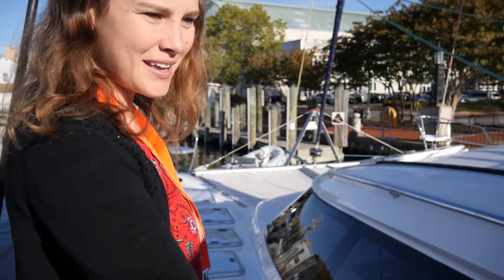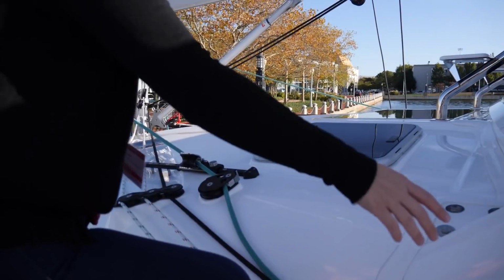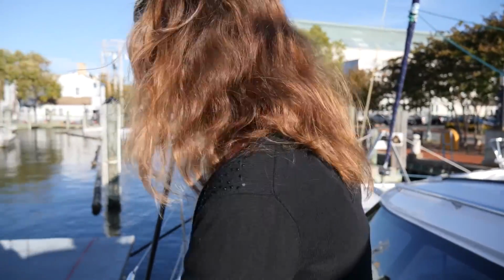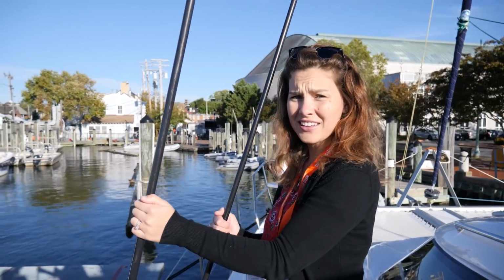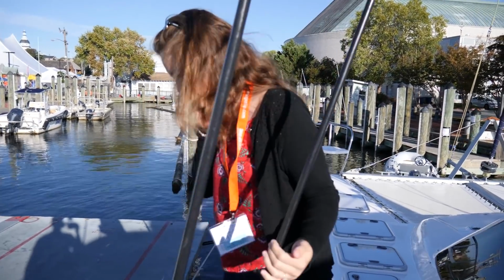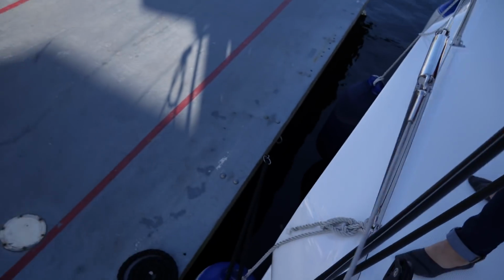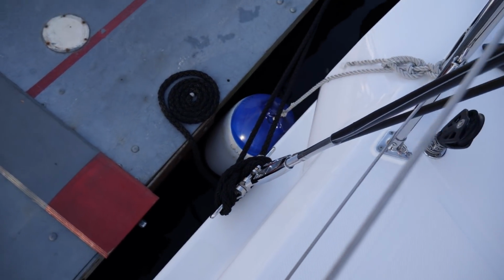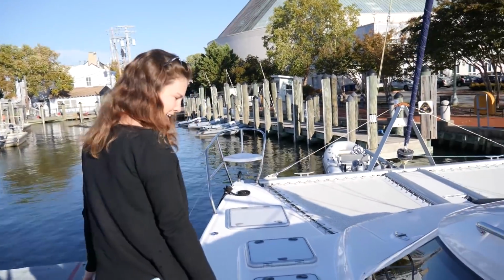There's steps up everywhere, so you have access to everything to easily walk wherever you need to be, which is really cool. So they've got double cable lifelines, really heavy duty rigging, which is obviously nice. I saw that chain plate. I've never seen something like that where it doubles as a cleat. It's very interesting to me. Multiple functions. Yeah. Lots of hatches.